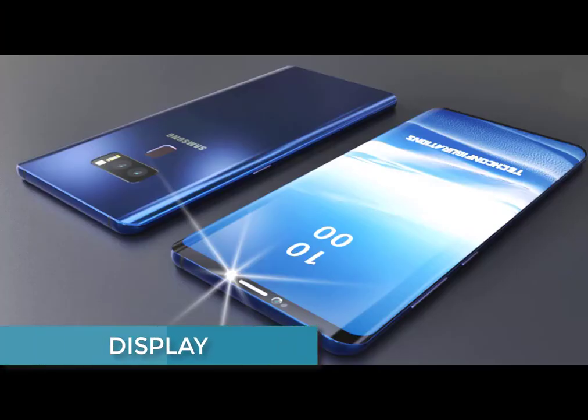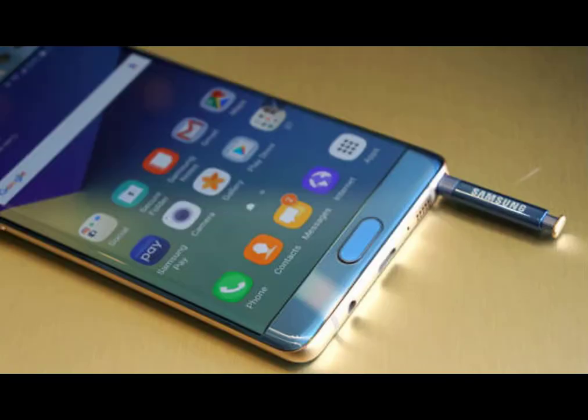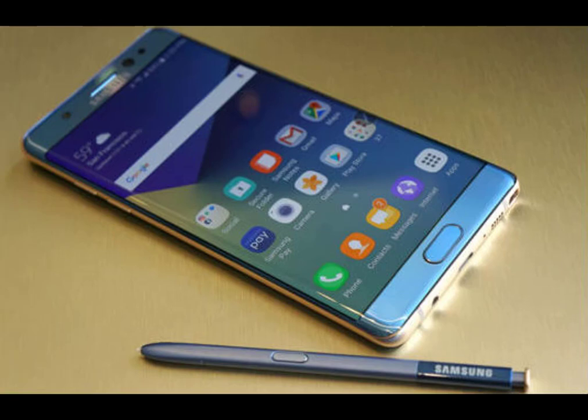Display. The Galaxy Note series is Samsung's big screen device, and it always has been, so this isn't likely to change anytime soon. It was the series that made phablets fashionable after all. So fashionable that no one even bothers to call them phablets anymore, with them sliding into the norm for phones these days. Traditionally, the Note series came with a 5.7-inch display, but that all changed with the Note 8, which pushed a new size of 6.3 inches, fractionally larger than the Galaxy S8 Plus.